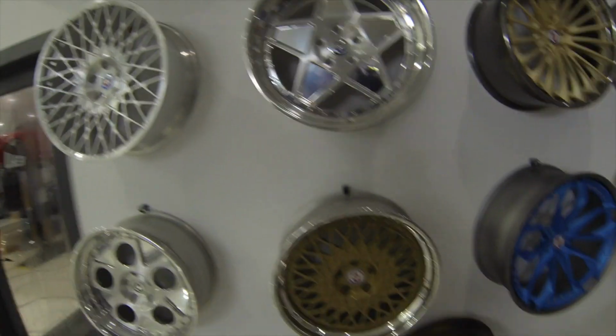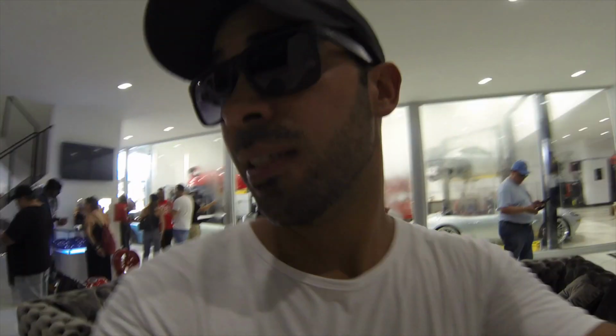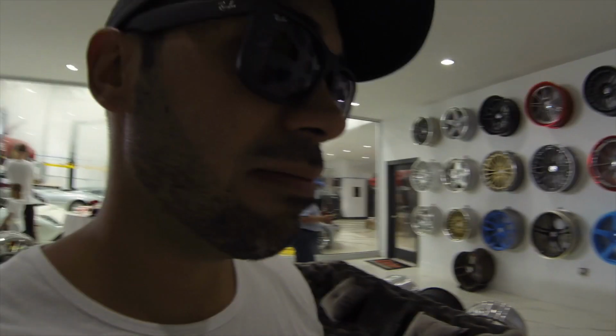See mostly all the wheels that they have available. It's kind of like a quick recap, but yeah, they have so many wheels. They're all lightweight. They're very concave, which is something I really love. And in my opinion, this is my favorite wheel brand right now. Even though I can't afford them, HRE and Anarchy are fantastic. But yeah, let's continue around.